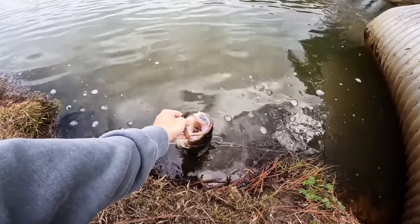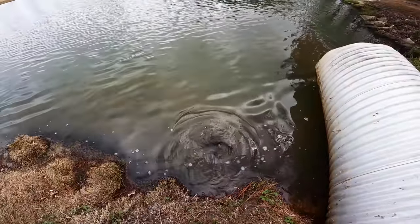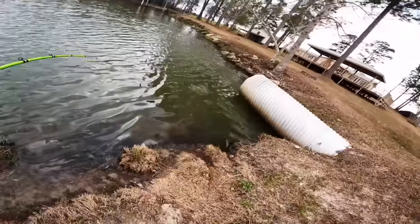Start the day, not on a swim bait, but hey, we got somewhere. We got the monkey off our back. Thank you, bud. I will say, that was such a cool bite. That was intense, man. I had my adrenaline pumping.